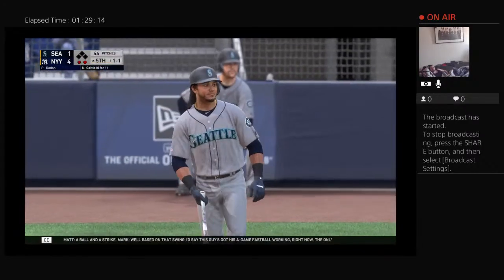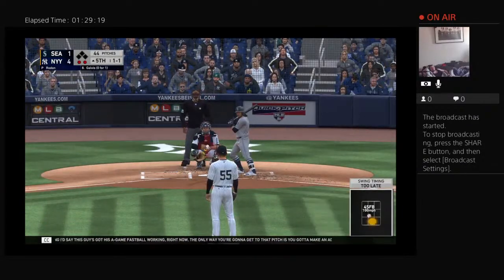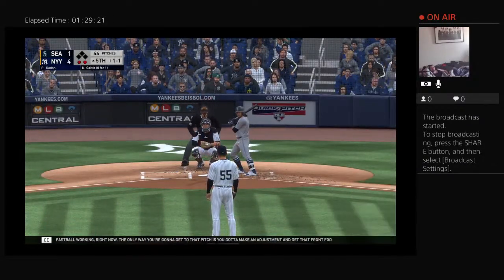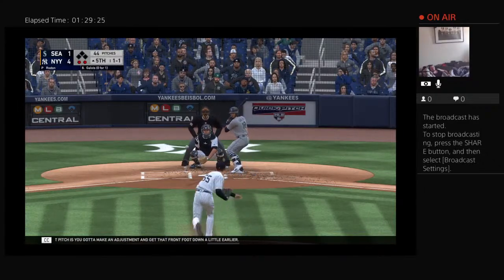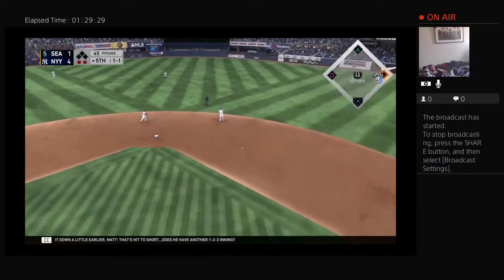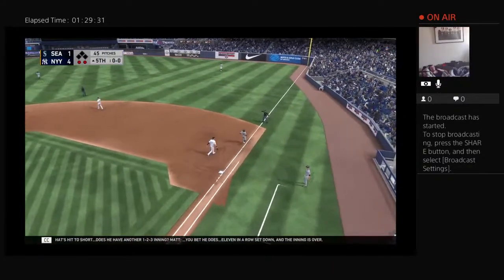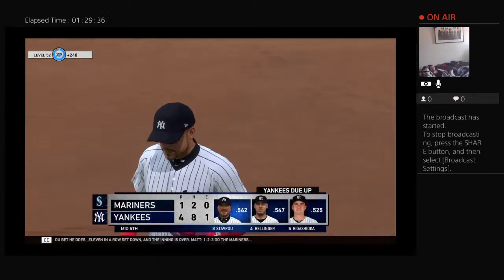Well, based on that swing, I'd say this guy's got his A-game fastball working right now. The only way you're going to get to that pitch is you got to make an adjustment and get that front foot down a little earlier. That's hit to short. Does he have another 1-2-3 inning? You bet he does. 11 in a row set down, and the inning is over. 1-2-3 go the Mariners.